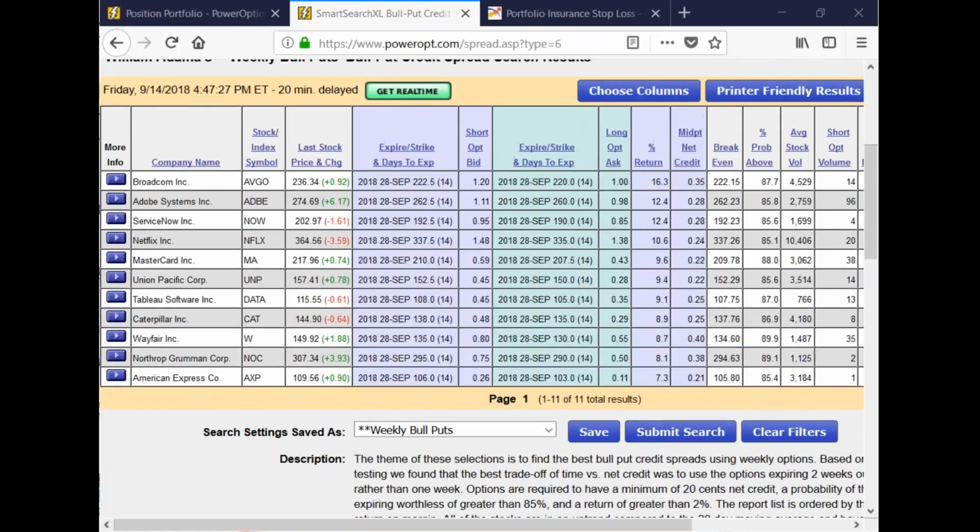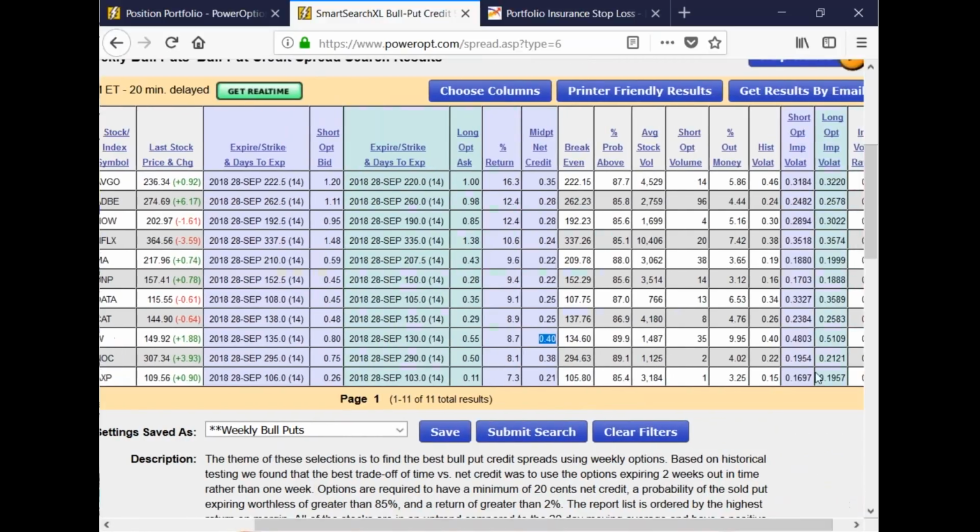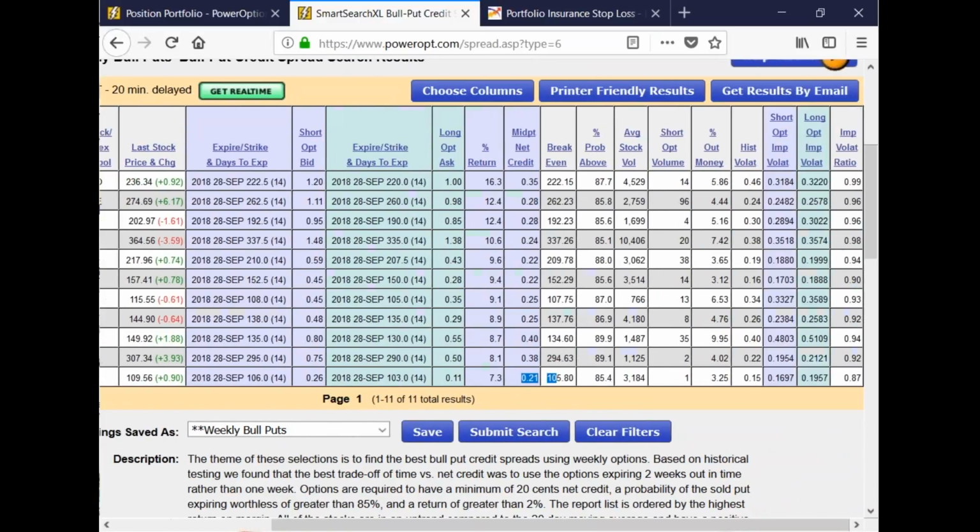Let me take, what's my highest net credit? Wayfair, right? Yeah. So that's a good example. We see here that the higher implied volatilities have a higher net credit, almost double what we have here on AXP, which is a 0.17, 0.19 volatility. Here we are at 0.48 and 0.51, so we're almost double the net credit. That's what you'd expect to see.